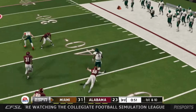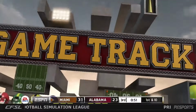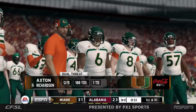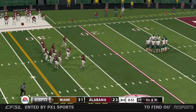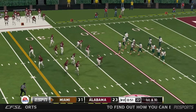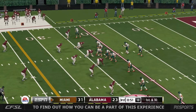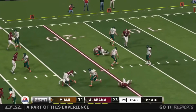Well, it seems like Alabama came into this game trying to game plan against Duncan and trying to contain him. Because they've been reading on him on seemingly every play, Axon Richardson's taking huge advantage of it. 144 yards rushing, 3 touchdowns. Also got a passing touchdown. Big game for Richardson tonight. A lot of big quarterback games. Richardson might want to put himself in the Player of the Year candidacy.